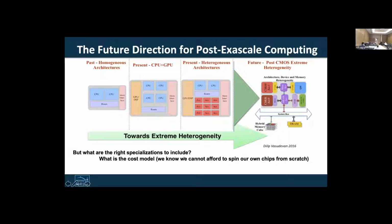What's the cost model? We know we can't afford to spin our own chips from scratch. So that's off the table. So how do we leverage the supply chain that the hyperscalers are creating for themselves? And you have the ARM and the embedded ecosystem there. The first shoe has already dropped.